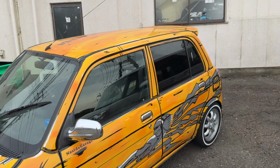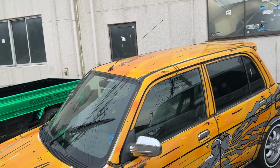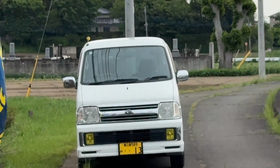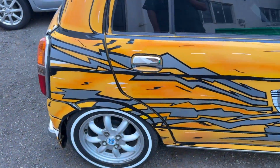But I'm curious if these are for sale. I'm going to find somewhere in a second, but I had to record some of this. They have some normal K cars here, too. And then we got a cool Atrai. And it's stick shift. Oh, it's too new. It's not import legal. I can tell by the interior. But wow.